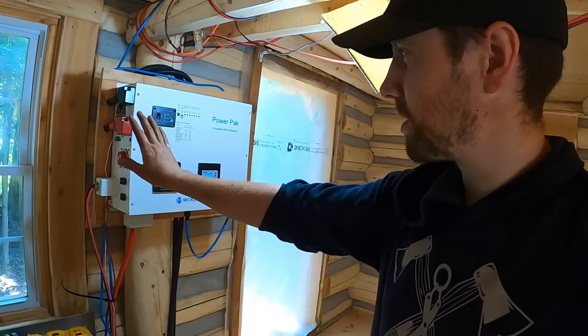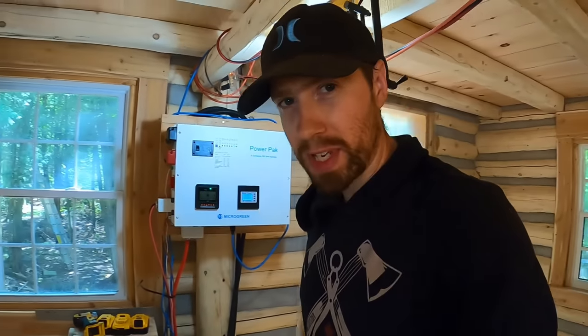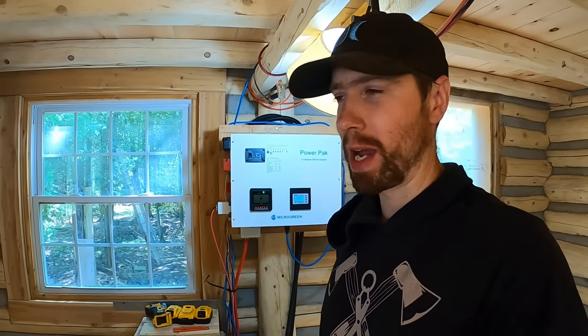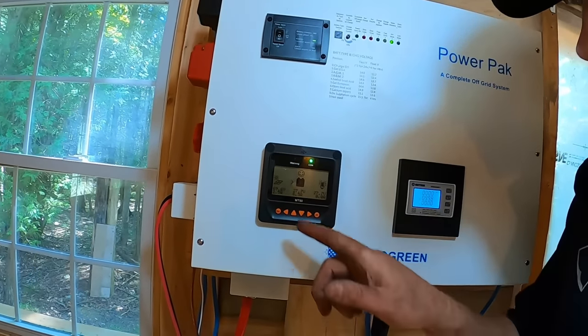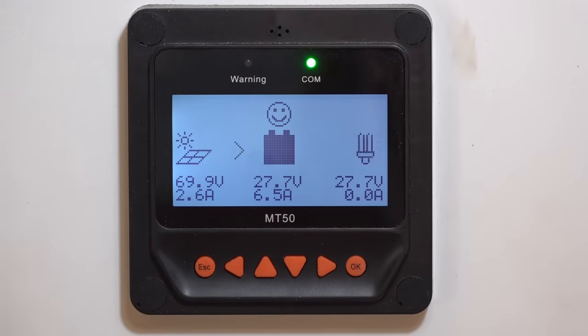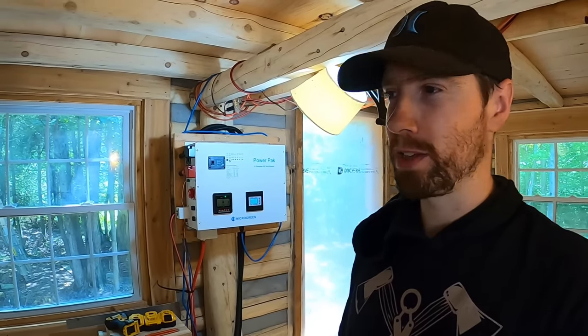So yeah, I'm gonna have this little cabinet built, and this will be closed in. And right now I'm standing in what will be the washroom. I'm gonna have a little bit of a stall here, but that's for another episode. You can see I've got my little display there. I've got a full battery icon, so the batteries are pretty much topped up. And I've got a happy face, which means that the batteries are happy. It's not overcharged, not undercharged. They're performing exactly as they should.